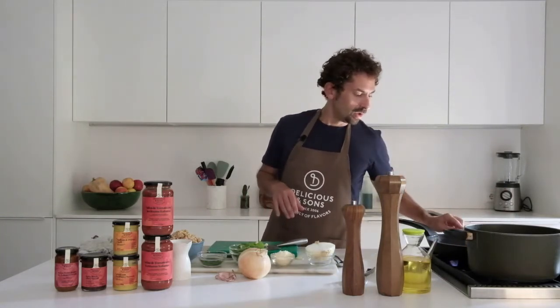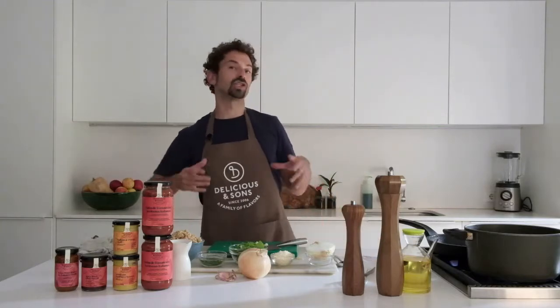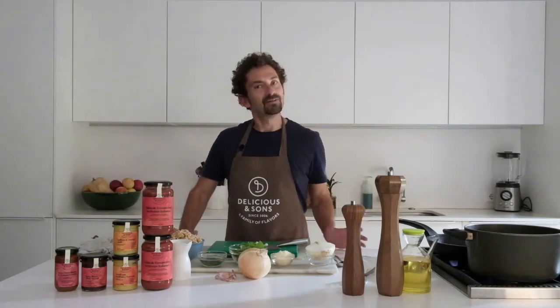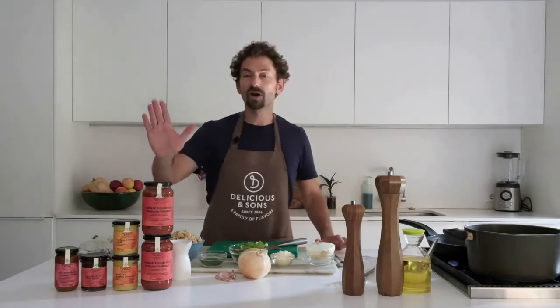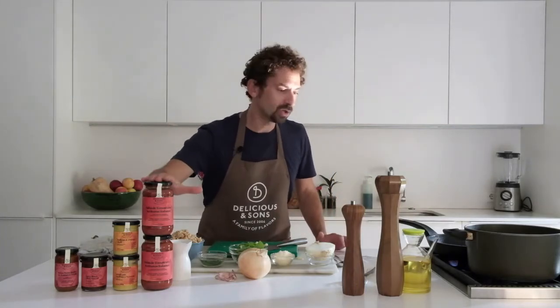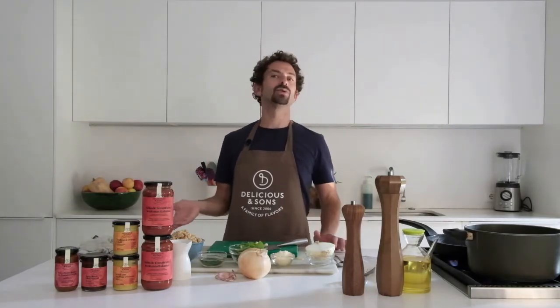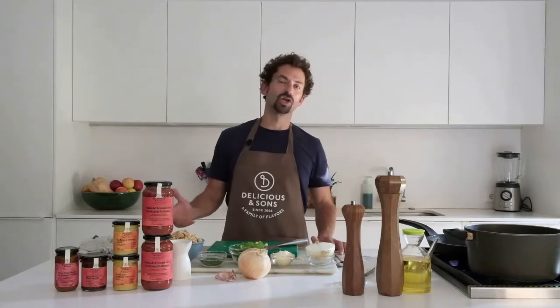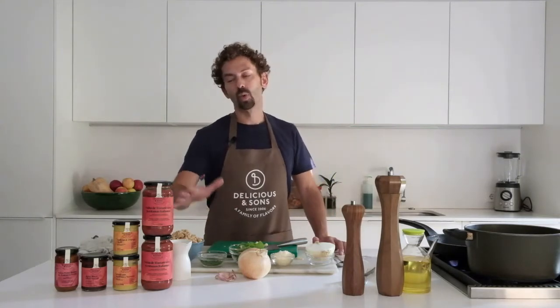With a typical authentic Italian ragu, it's a slow-cooked, braised meat kind of dish, and you stew it and make this sauce. This is our quick weeknight 15-minute version. We've already put in all the hours into the tomato sauce, so instead of using canned or fresh tomatoes that you then have to reduce and boil for a couple hours to make one of those authentic thick sauces, we've already done the work in our tomato sauces.